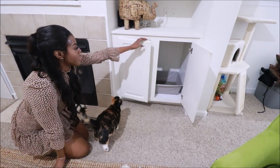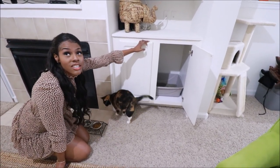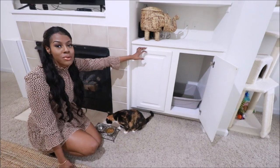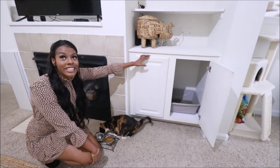I don't know what this is. I think you're supposed to stick whatever you want, DVDs in it, like movies and stuff. You could, or like the surround system hookup. Maybe. I don't know. But instead, I decided to stick her litter box in it. It's not meant for anything. You can put what you want in there.